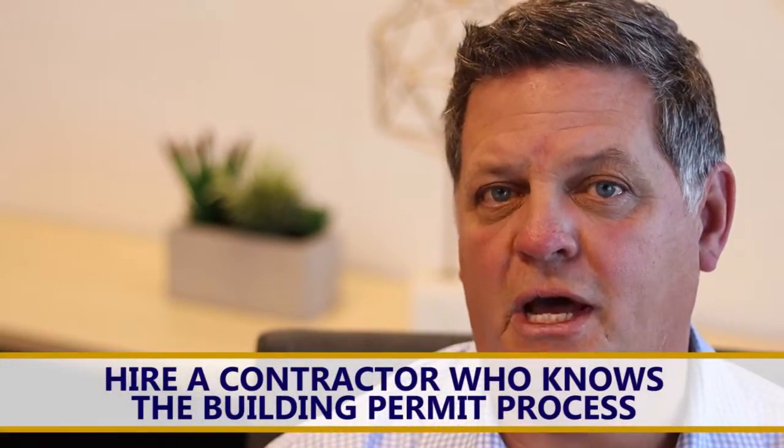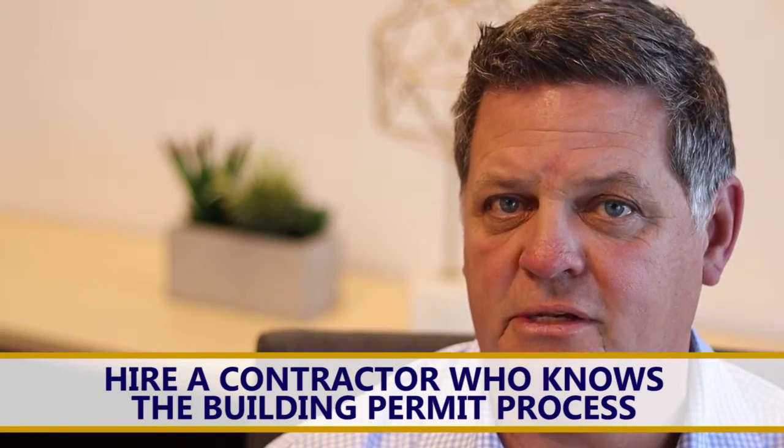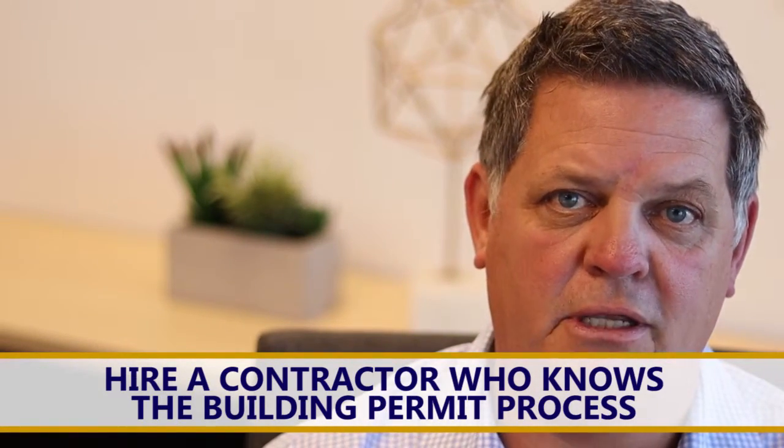Here's a great solution. Hire a contractor who knows how to go through the building permit process. Even though the work was done in the past, it can be taken through the permit process. There's some risks with it. You know, if the inspectors find that some of the work was done incorrectly, they can call for modifications. They can even insist that the structure be torn down if it's really that poorly done.